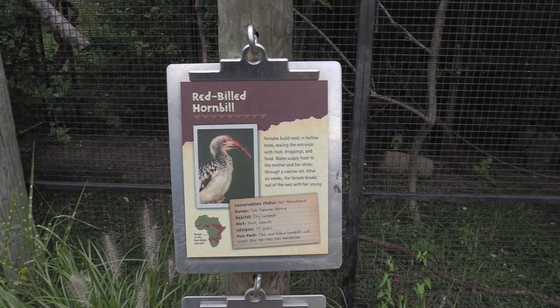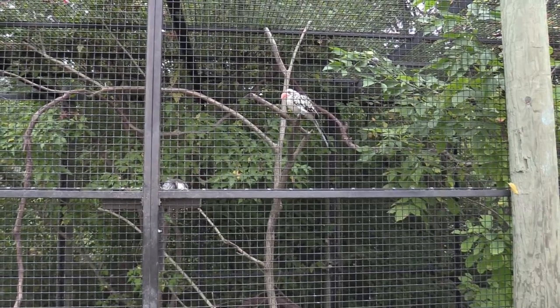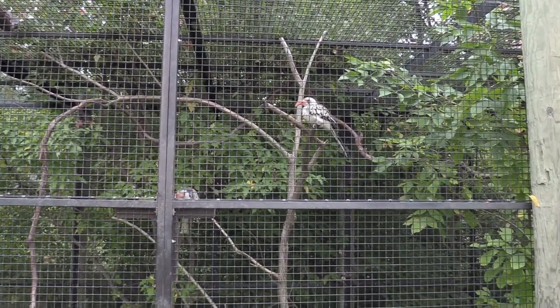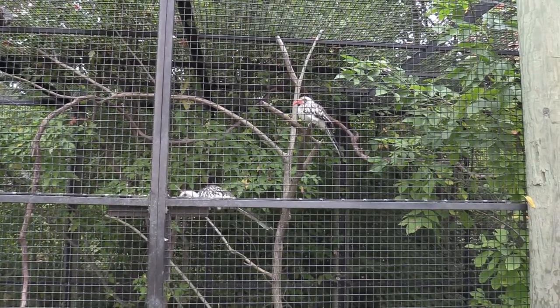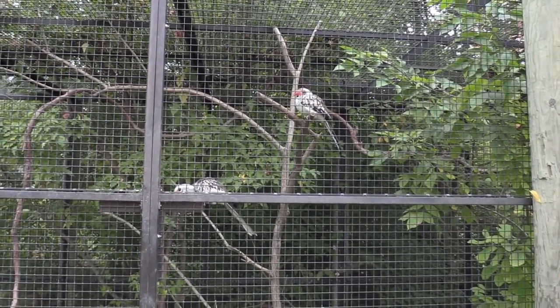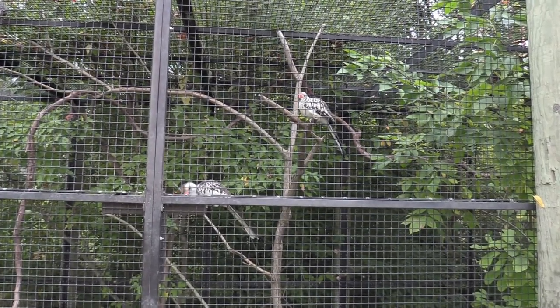And back here we got some red-billed hornbill. Hi birdies. Good morning. I know, I don't expect them to talk back to me. Still gotta be polite.